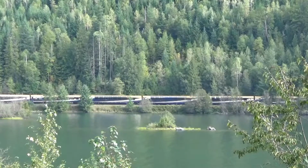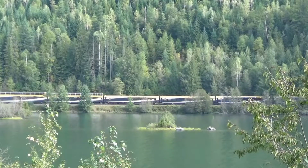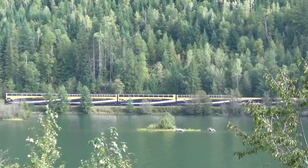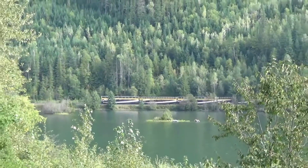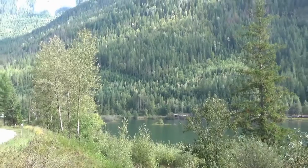This Rocky Mountaineer wasn't as long as the one we saw earlier in the day, but it was still packed with tourists. This shot shows just how large the mountains truly are in Western Canada, next to the size of the trains.